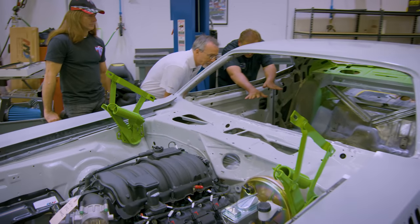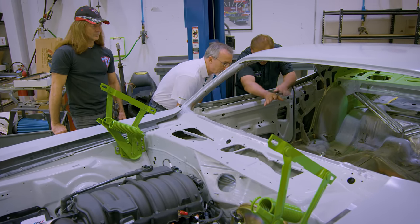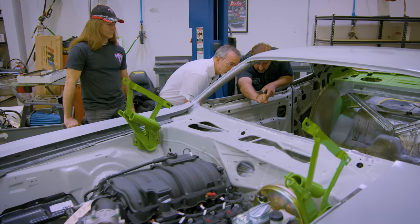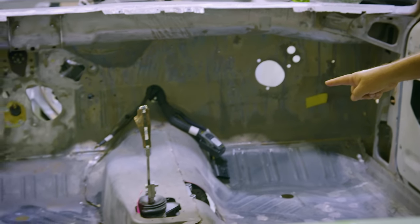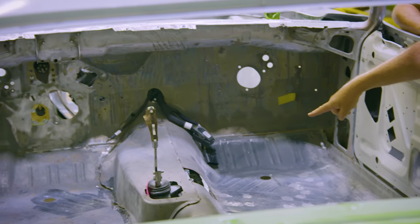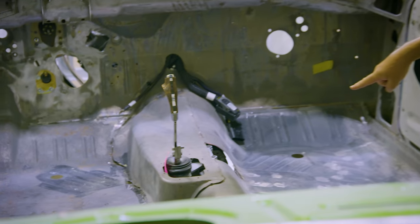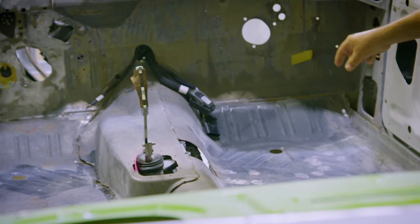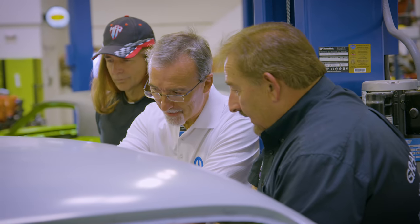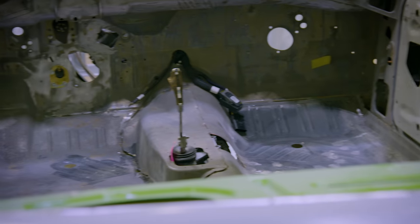This is something you're gonna love, and this is gonna be such an easy promotion. So you've got a basic 71 Cuda here, that's all. That's the only penetration in the firewall, one clean penetration. That is the factory floor hump right there. Everything you see is 100% factory, except that to get the Tremec 6-speed, we had to cut a small section of the transmission crossmember reinforcement. That's it. And I like the pistol grip. I love the pistol grip.